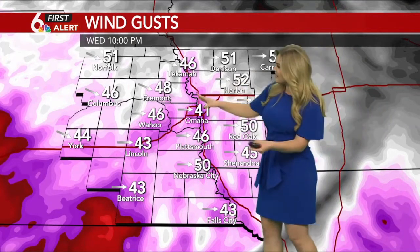We have that threat for more tree damage even once this line of thunderstorms has passed through. I really want to make sure you understand that because our severe wind threat is not done. Even though that line of storms has already tracked through the metro, we're pretty much done with that thunderstorm threat out across the Nebraska side of things. We're still focusing on Iowa for that severe thunderstorm threat. Everyone still has severe wind threats all the way through the nighttime hours.